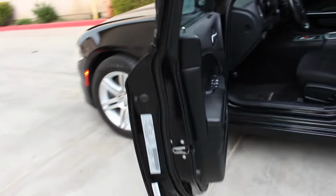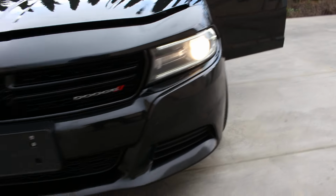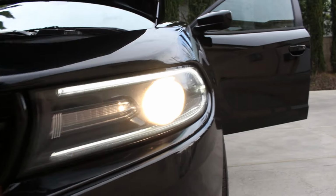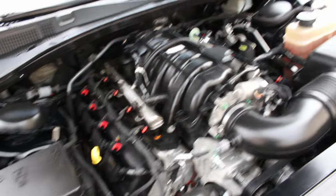We're gonna go under the hood now. This is a clean and clear title, folks, before I forget. Paint is very nice. My detail crew did an amazing job bringing this one back to life. Everything does work. DLRs work on this one. DLRs are going to be the outline on the actual headlight, which is the white one right there. As you guys can see, the vehicle has been fully detailed, and she doesn't need anything whatsoever but fuel to keep her going. This is the engine.